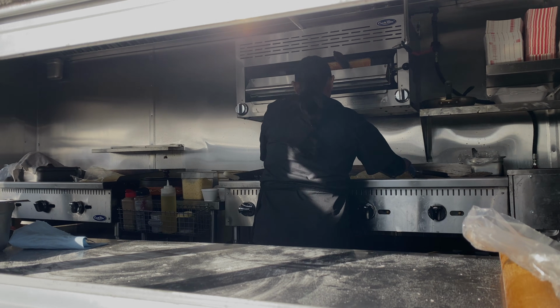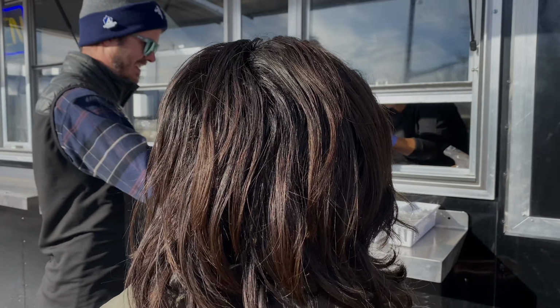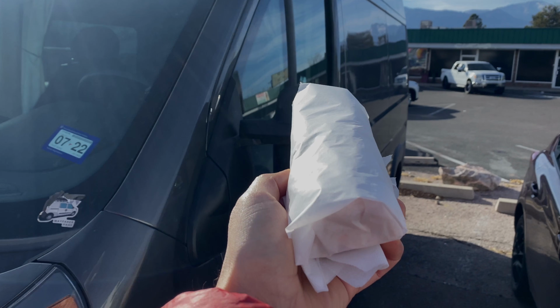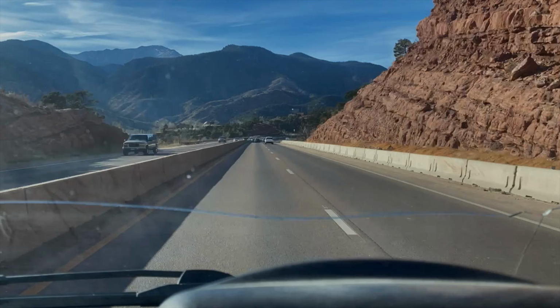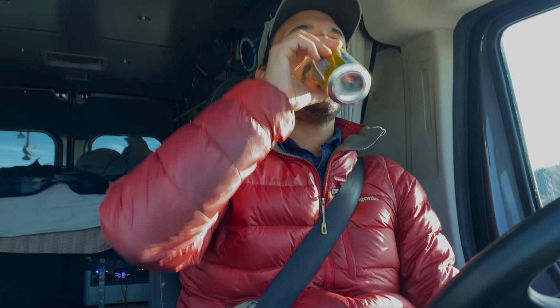All right, first things first, food. This is called a teddy bear cholla because of the thick coating of spines on it. But don't be deceived by the name. There is nothing cuddly about this particular teddy bear.